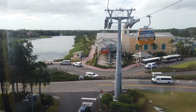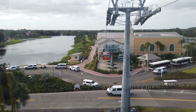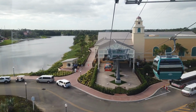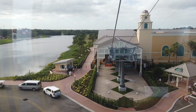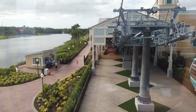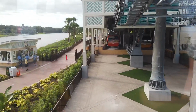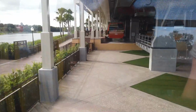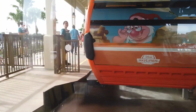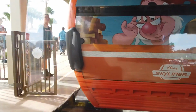Welcome to the islands of Disney's Caribbean Beach Resort. All passengers must disembark or transfer at this station. Thank you. We hope you enjoyed the most magical flight on Earth. Please remain seated until the doors automatically open. When exiting the cabin, please supervise children, collect your belongings, and watch your steps. Thank you for flying with us.